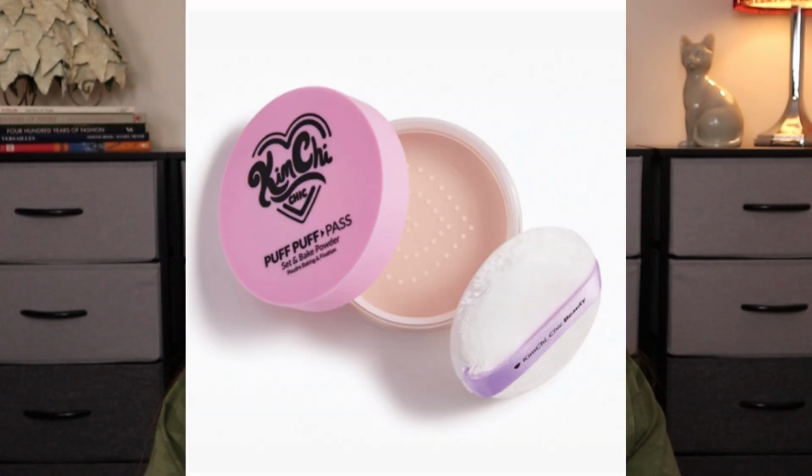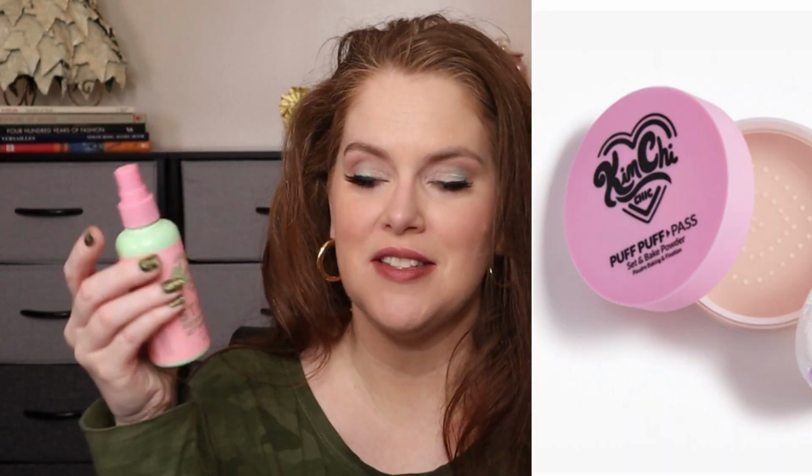We have the Ciate Beauty Puff Pass and Bake Setting Powder in 03 Translucent. Okay, the only thing I have tried from them is the setting spray. This was in a previous Ipsy. So, okay, I don't bake, but we could use some setting powder. I would try it. Dr. Brandt, which is always a good brand.